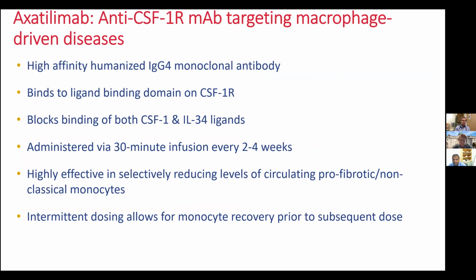The drug is axatilimab. As I said, it's a humanized IgG4 monoclonal antibody that binds to the CSF1 receptor. In addition, it also binds to IL-34, which has inflammatory properties in the skin. It's administered over 30 minutes every 2 to 4 weeks. It's highly effective in decreasing the fibrotic signals and the non-classical monocytes. Using this intermittent dosing pathway, they found that it gives opportunities to keep the drug going frequently because the cells do recover in the meantime.